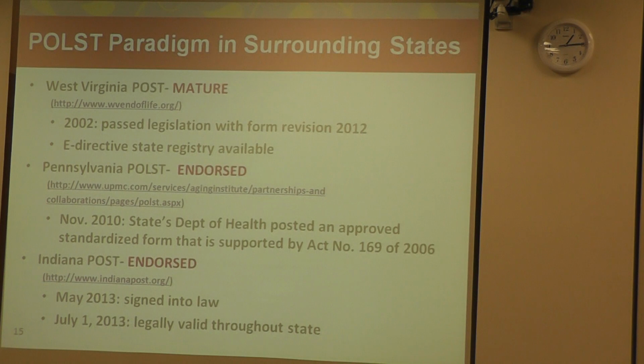In West Virginia, their legislation passed in 2002, and they did a revision of their program and form in 2012. One thing they have in their state is an e-directive state registry. If you live anywhere in the state and go to any healthcare facility, they can pull up your living will, your advance directives, and your MOLST document on an e-state registry. I would love to see Ohio get to that. I think that would be excellent.